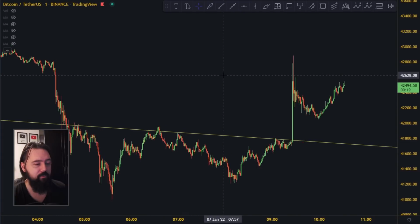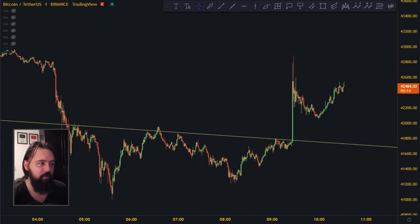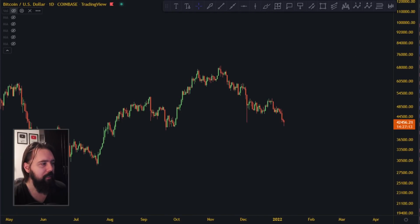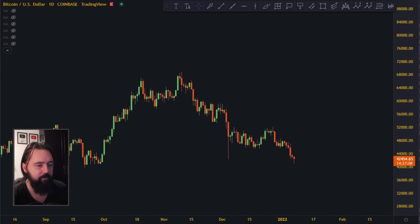So this is the first sign of the bullishness, and I think this might be the first signs of recovery towards the upside. We're going to see how that actually plays out. This is the daily chart again. I'm going to draw some very nice lines on this chart up here.